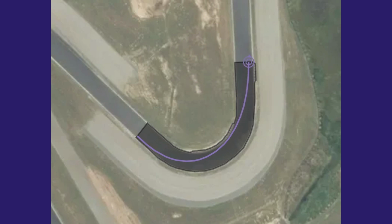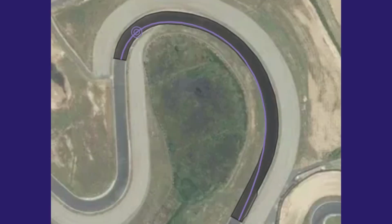I'm going to add these up. Now next, this is turn 3. Well, that's the big one. So this one here.